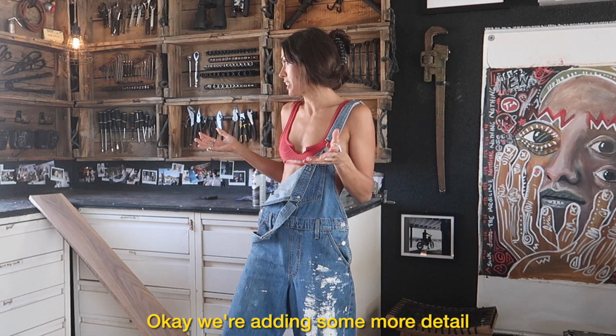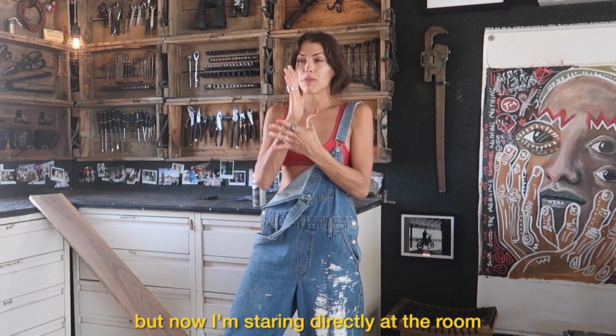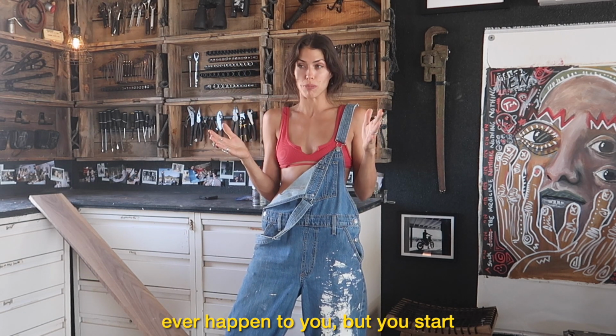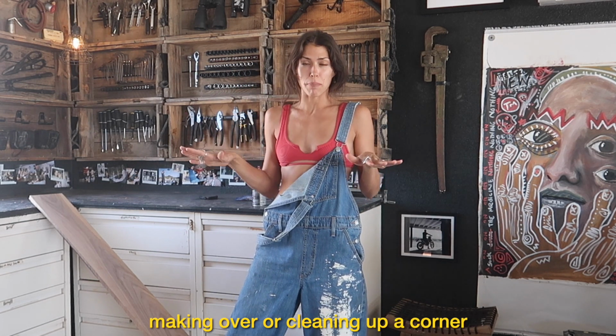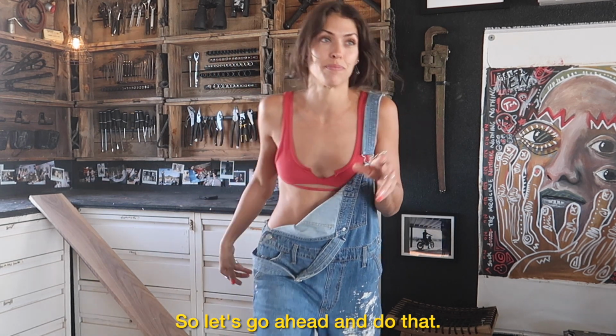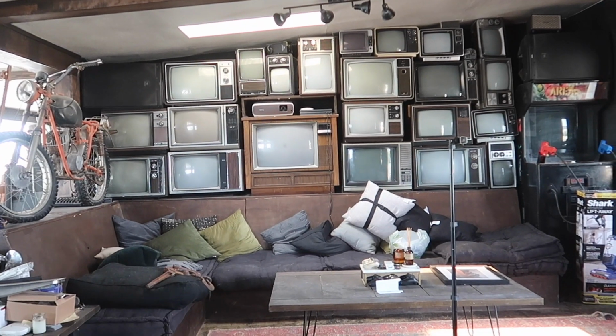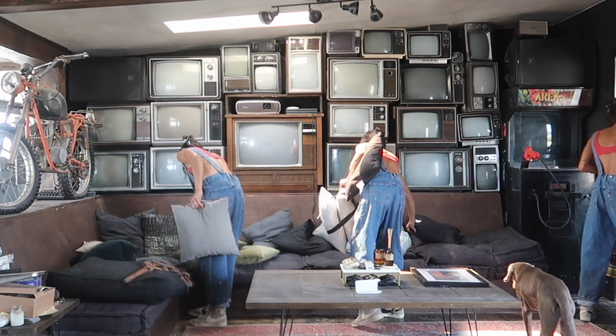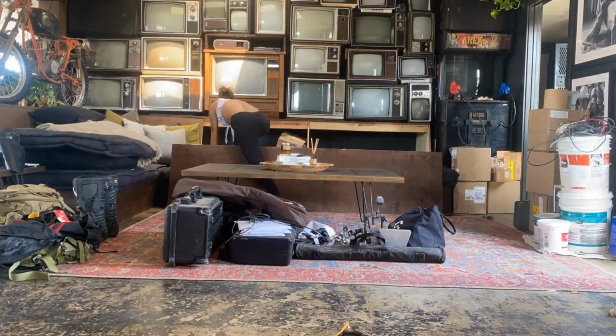Okay, we're adding some more details to the school organization. So now I'm staring directly at the room across from me, and tell me if this doesn't ever happen to you, but you start making over or cleaning up a corner and then you want to move to the rest of the house. So let's go ahead and do that. This room is gorgeous as is. Everything that Brig and Bobby did here with the TV wall, the vintage motorcycle up on the corner, the storage behind the couch that you see Allie organizing is truly beautiful.